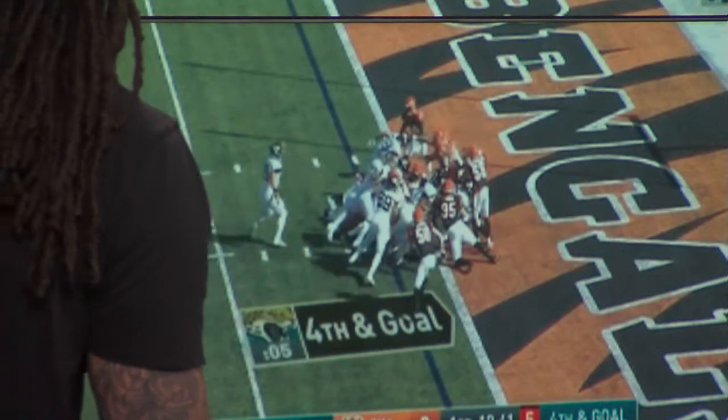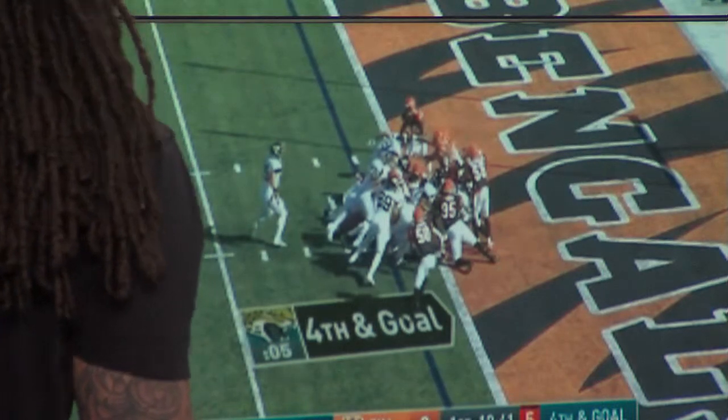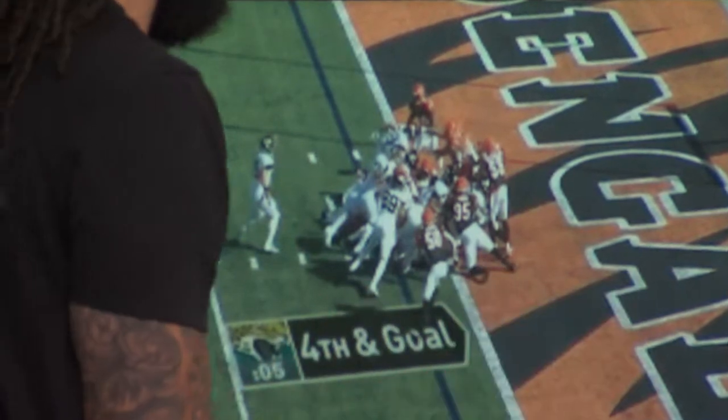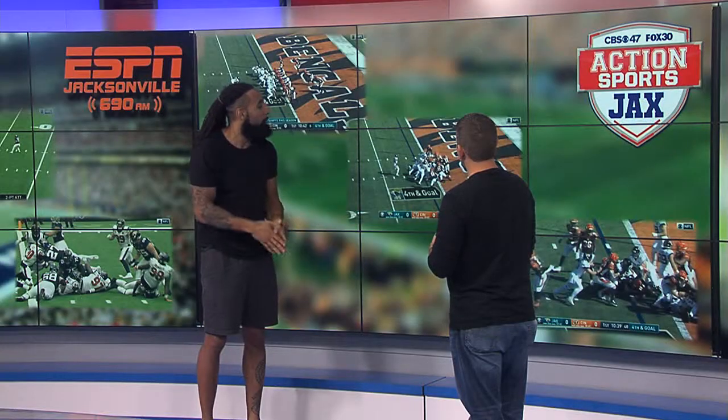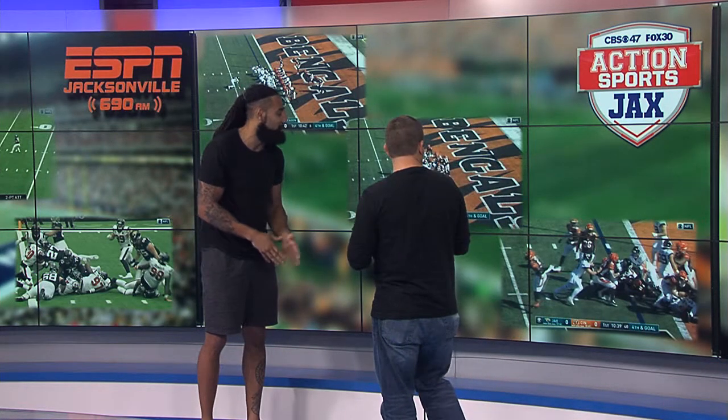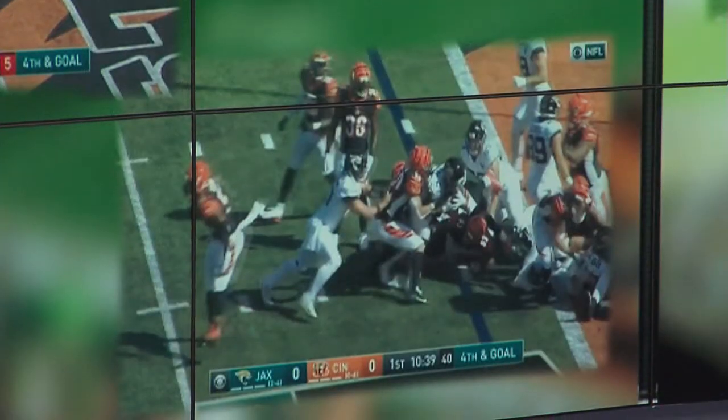Sometimes when you run these formations and Fournette's maybe back a little more, okay, maybe it could be a tight end boot, something like that. Not the case here. We know it's going to be a run. And like you said, Brent, mano-a-mano. Geno Atkins, one of the best 3 techniques in the game right now, gets a great push, and the Cincinnati Bengals get off the field on 4th and goal.